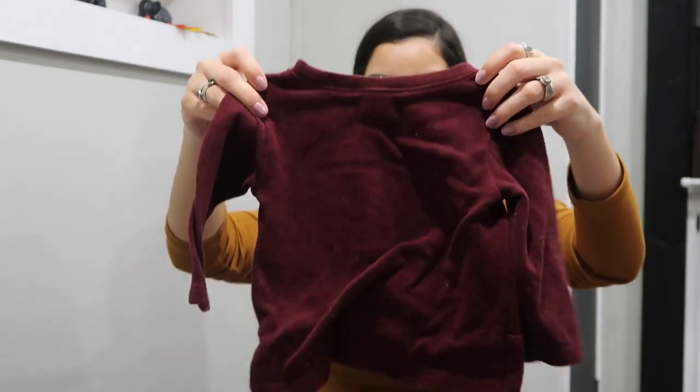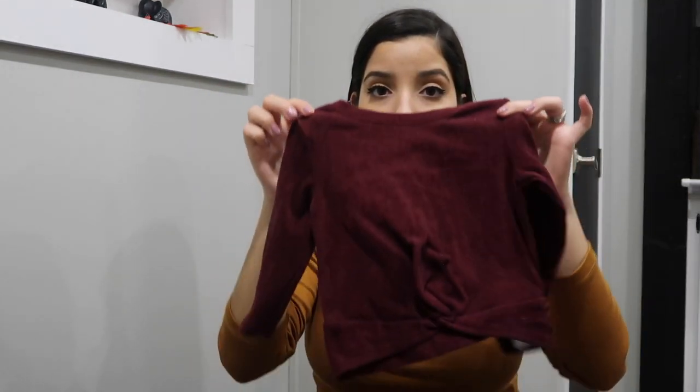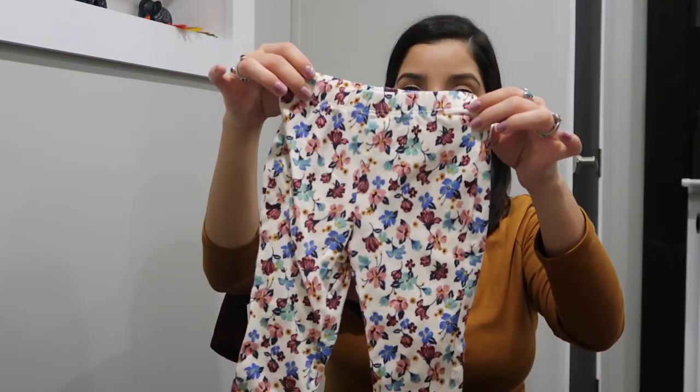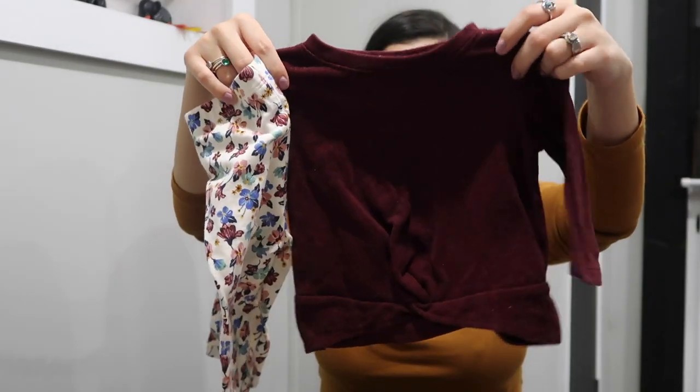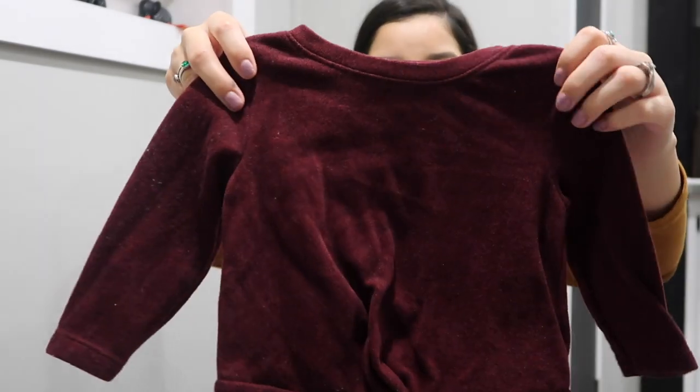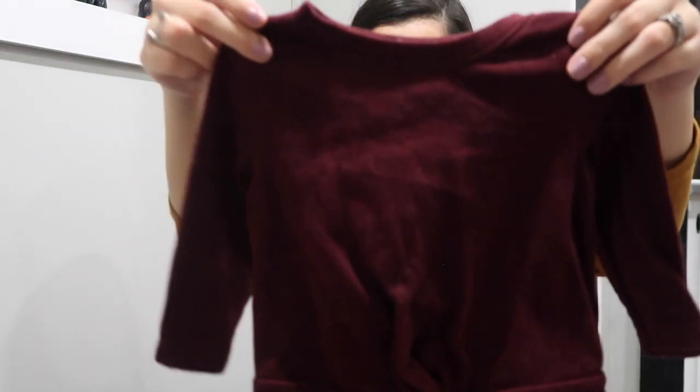This little set is from Old Navy. I actually got it when I was pregnant with Stella, and I got it because I knew this would fit Stella in the cold months. So I got her this set of this little long sleeve shirt that's super soft, and these leggings right here came as a set, and this is from Old Navy. The only thing I don't like is that she's worn this once and it already has like fuzzies on it, which is not fun. I even tried lint rolling them. But I mean, it's a cute color, so she looks really cute in maroon. So this set is from Old Navy.